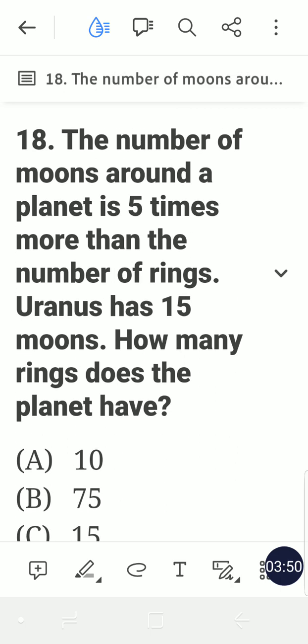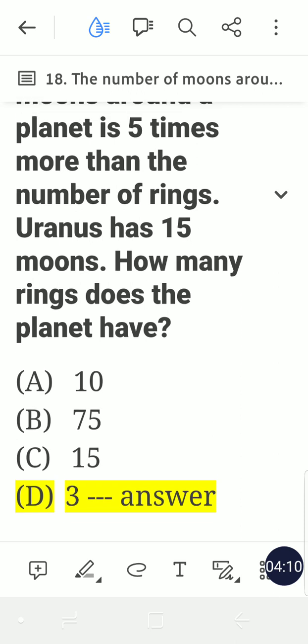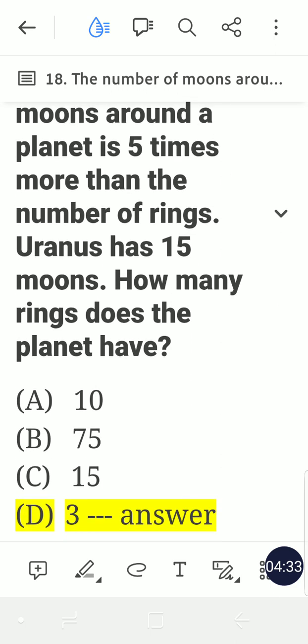Number 18. The number of moons around a planet is 5 times more than the number of rings. But Uranus has 15 moons, so how many rings does the planet have? The correct answer here is C. So we analyze a little bit here. The number of moons is more than the number of rings. It's 5 times more moons than the number of rings. So just on the choices here, we would predict that the answer would be less.